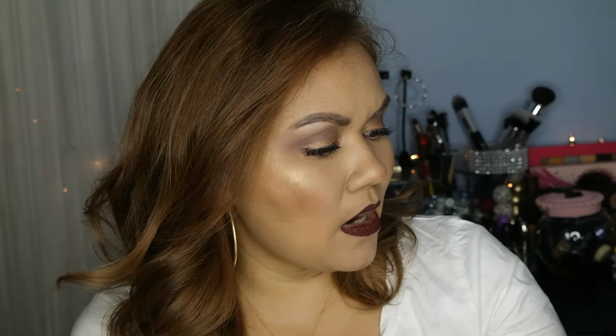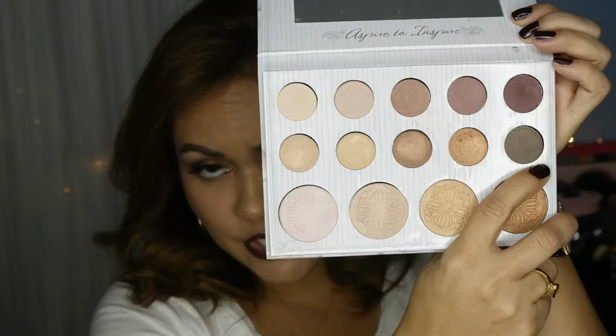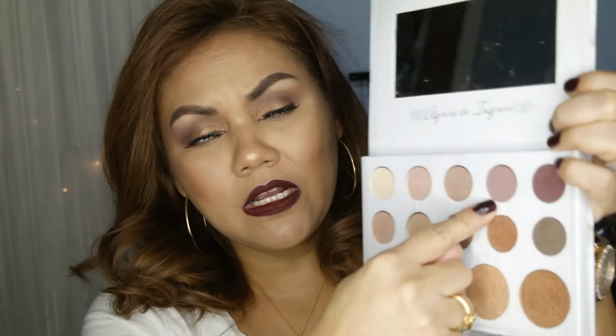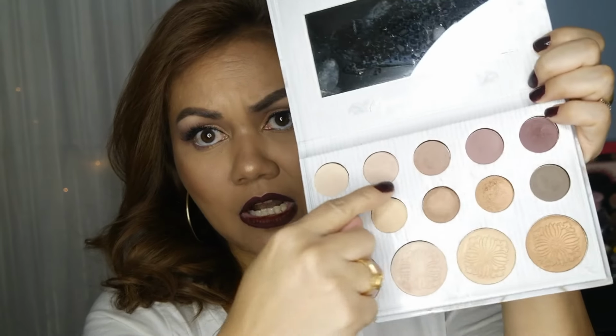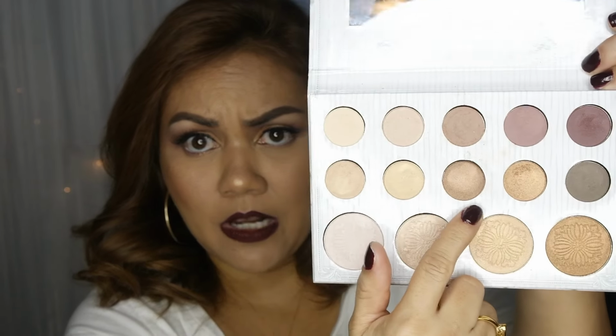It has about 5 matte eyeshadows and then 5 shimmer shadows. So you have 2, maybe 3 colors to work as a transition color, depending on the look that you're going to go for. And then you have all of these beautiful colors underneath.